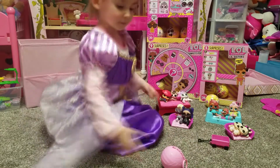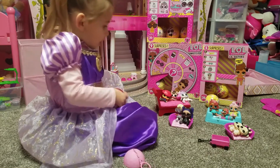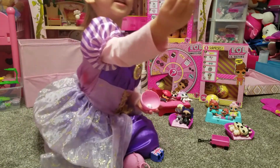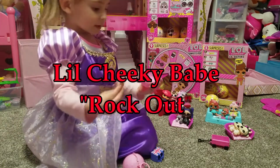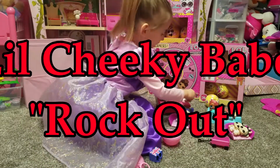Let's open these up and see who's inside. I'm gonna open a pink one. It's cute with a baby. We got little Cheeky Babe. She's part of the Rock Club. And we got a butterfly that's with a puppy.